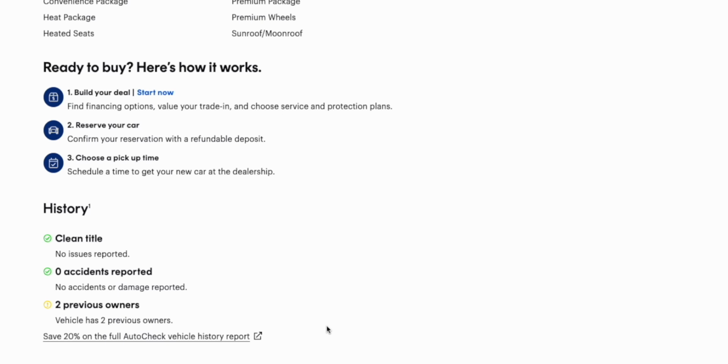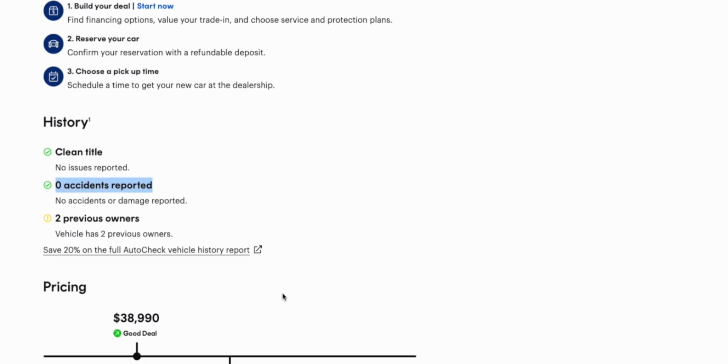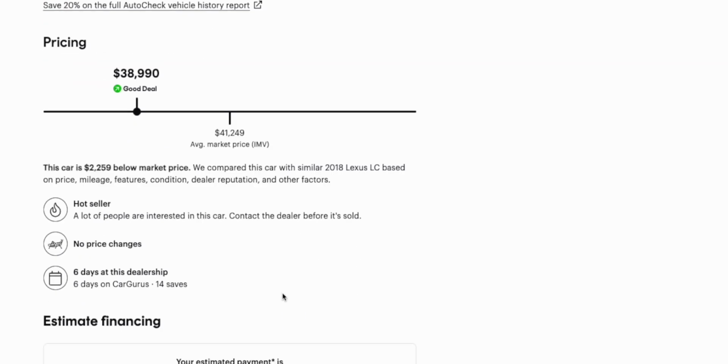2 previous owners on this one, and we're getting reported right here 0 accidents, but I'm going to clean that up really quickly. Again, one of the things that we learned over the summer, family, is that we cannot 100% go off of what we see in these portals, such as Car Gurus or Auto Trader, because sometimes they just don't get the information.